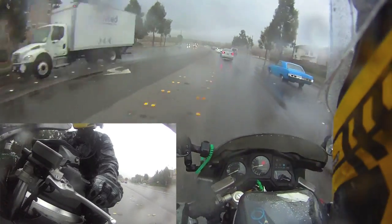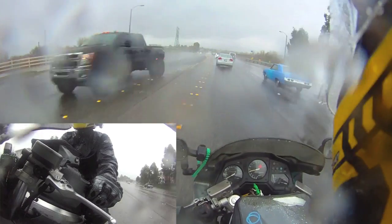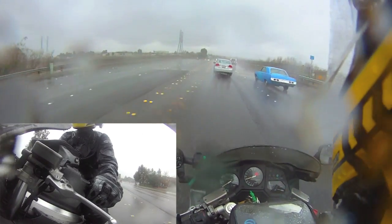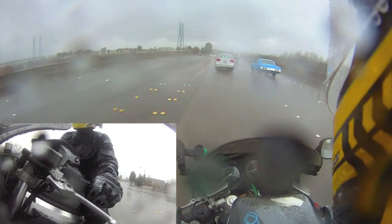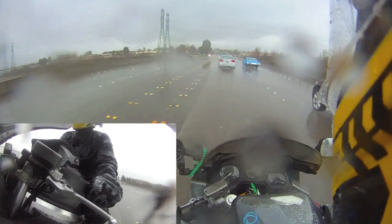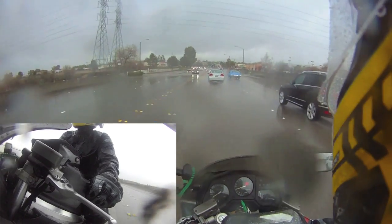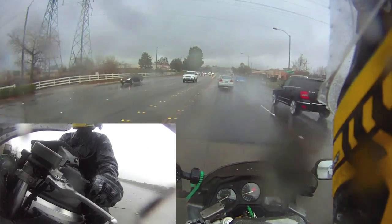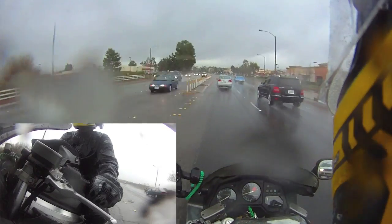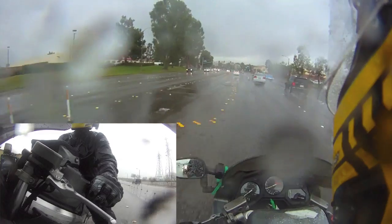Always check the weather before you ride. If it rains and it's the first rain of the season, try to stay off the road for the first hour or so and let that oil residue wash off. But if it's been raining continually that week and it's a little bit dry, you should be good. Also, don't try to ride at night in the wet unless you're already comfortable with it. Other than that, I think that's about it.